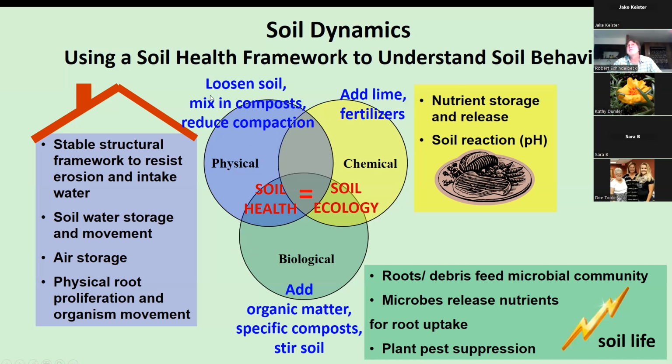And of course, here are the things we might do in a very generalized way. Particularly, I added these for a horticultural approach, where rather than plowing, we could loosen the soil, we can mix in composts. Of course, farmers don't typically mix in compost, they can, but certainly for landscapers, these are things that we can directly think about. You can add lime and fertilizers. Lime is very important for gardening. And of course, biology, the organic matter, and the specific composts and material we bring in and how we stir the soil has a huge effect on the biology. And I'll talk a lot about this going forward. Now we'll move into the biological realm.